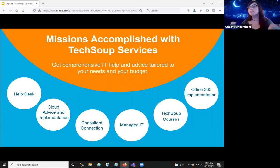You can request one-time fixes or monthly support or yearly support at discounted rates. And these services can help you to set up ongoing virus protection and backup maintenance. We also offer cloud advice and implementation services to help nonprofits to optimize moving their data to the cloud and assist them with email migration to Office 365.